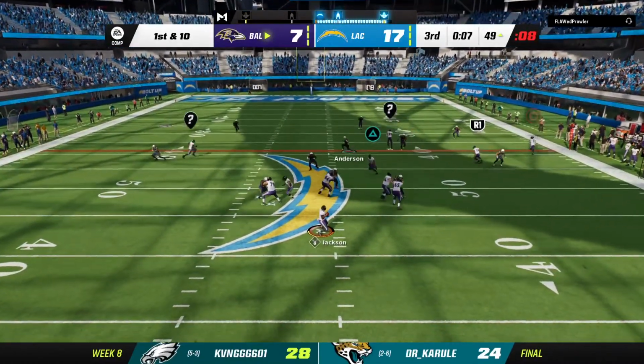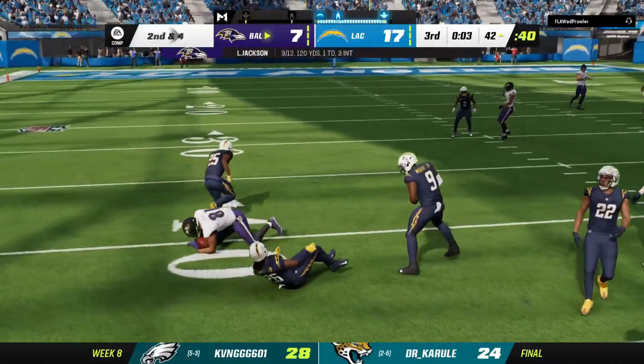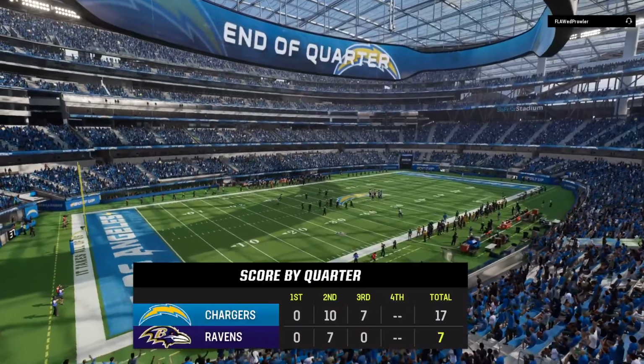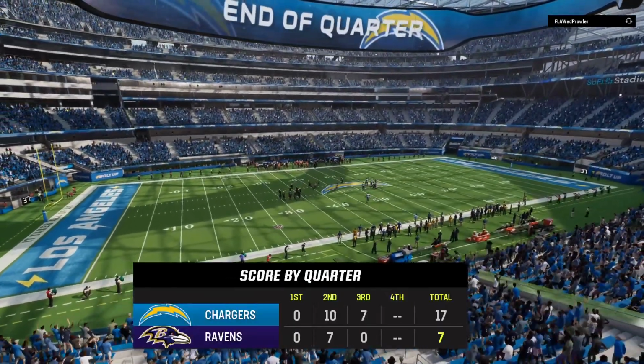Now Jackson on first down. That's complete to the tight end, Everett. And they'll get this down to the 42-yard line. Three quarters have come and gone. This is the National Football League on EA Sports.